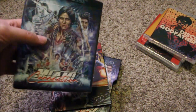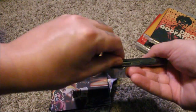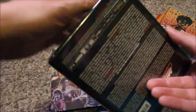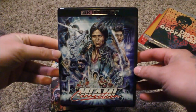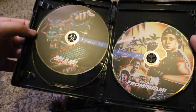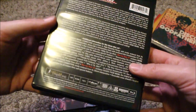Where did I put my knife? There it is. Let's open this bad boy up. Oh yeah, that thing's slick. 3-disc set. You got the 4K, you got the Blu-ray. Oh, it's popped out of there. Looks like 2 Blu-rays, I'm not actually sure.